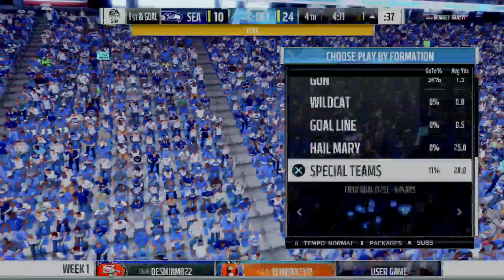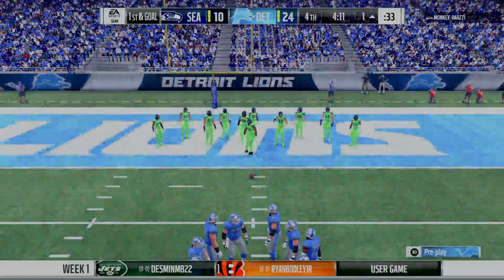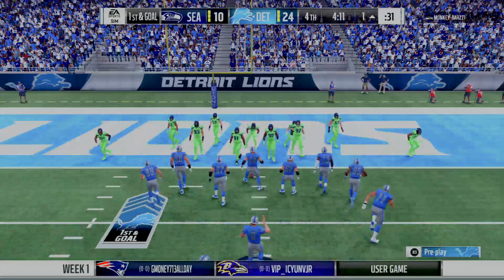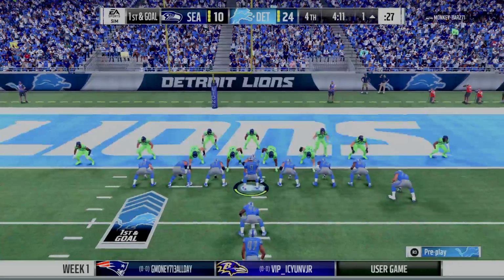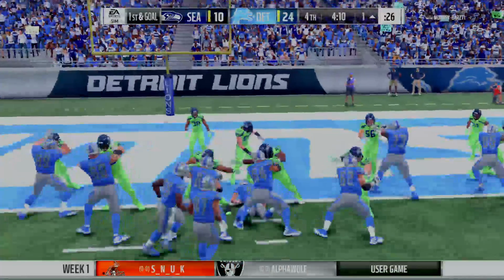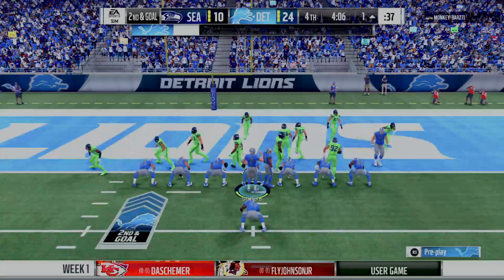This home crowd, they're happy with that call. I like the way you said happy there, right? The so-called good guys didn't get a call. They feel like it's been that way all afternoon. You feeling their pain? They finally got one. Yes, they did. On the sneak, Stafford. Only a yard on the keeper, and it'll be second down.